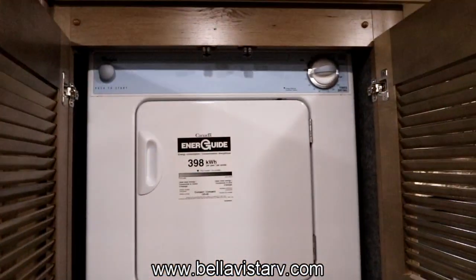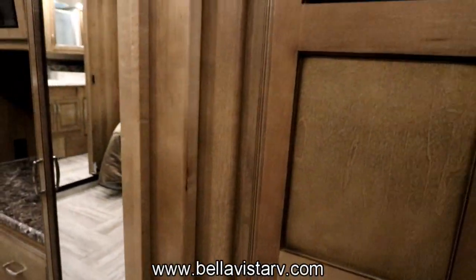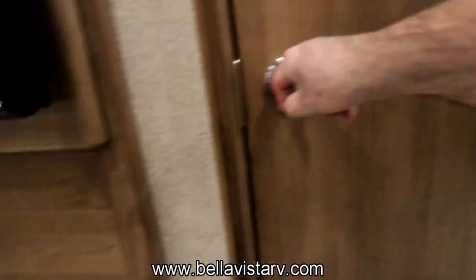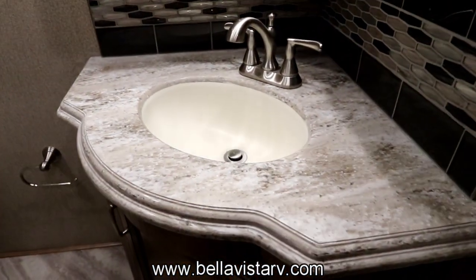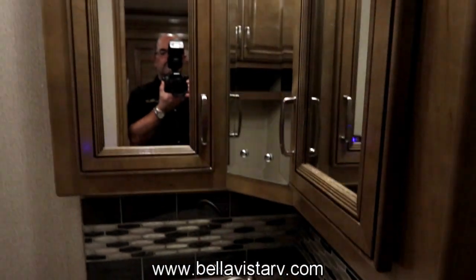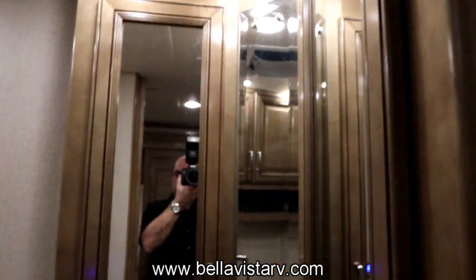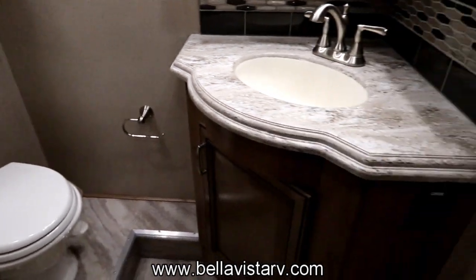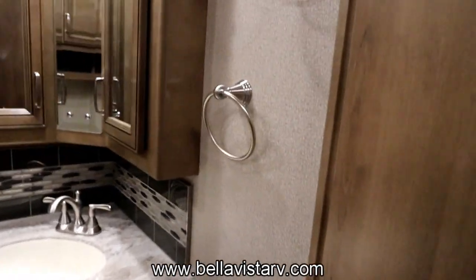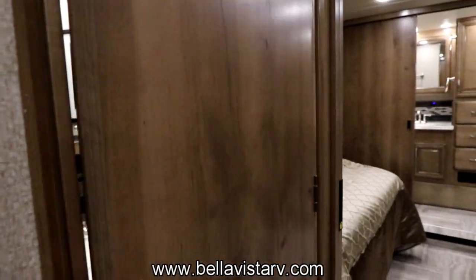Standard are stacking washer dryer, and of course they're Whirlpools, as we mentioned, name brands are being used here. Now the 38K is a bath and a half unit, so you'll notice Corian counters, tiled backsplash. Lots of medicine cabinet storage space, and even behind. Nice little picture to finish off the decor, so your guests have a beautiful bathroom. Even little things like our towel holders are already installed from the factory.